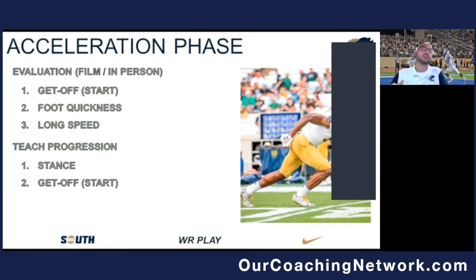And then getting to my teach progression, just trying to mirror it, we talk about stance, right? That's something I had to break a lot of bad habits on. We work on it all the time, consistently. You can see a little bit of faster guys coming off the ball, and I'm just trying to get them to understand we're trying to close the ground as fast as possible. So it starts with stance, then moves on to your get off.